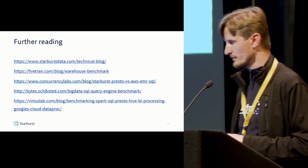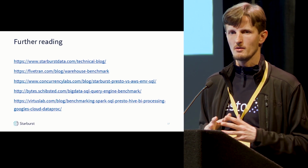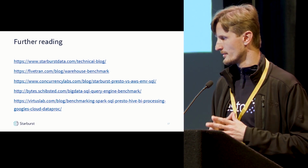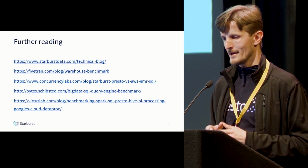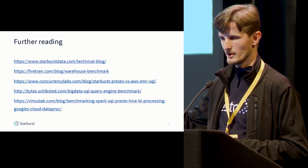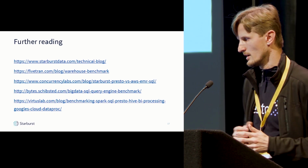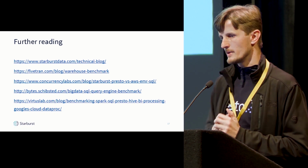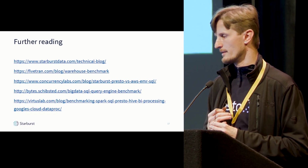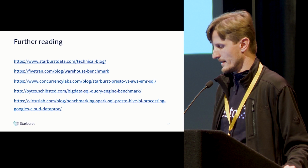And then, you don't have to take our word for this. Obviously, we contributed a lot to this effort. But there are independent studies on the web from Fivetran, Concurrency Labs, and a few other users of Presto. They compare Presto versus Spark, Presto versus Redshift, Presto versus Snowflake, BigQuery, all those other technologies. And you can see how Presto fares against those. Not to spoil the surprise, but Presto is in the same ballpark in terms of performance and at a very good cost benefit as well. So you may want to check this out if you're already unhappy with your bills on other SQL engines.